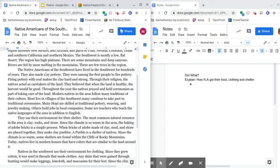So I'm going to come back up here and reread this part about their religion because it talks about their harvest. So I'm going to highlight this for a second. This explains or supports how Native Americans got their food.